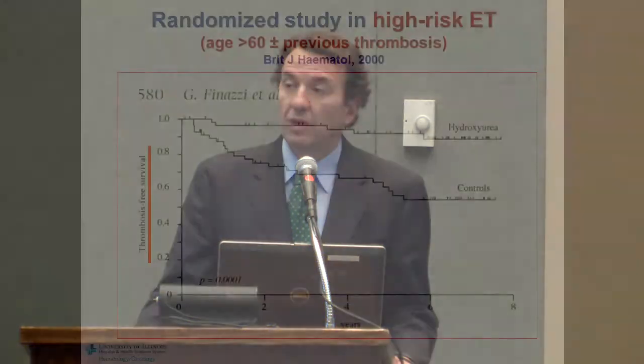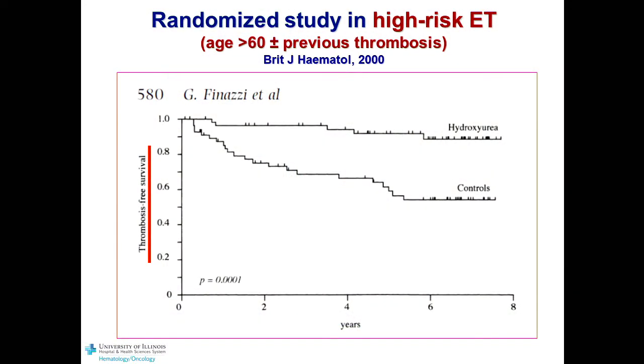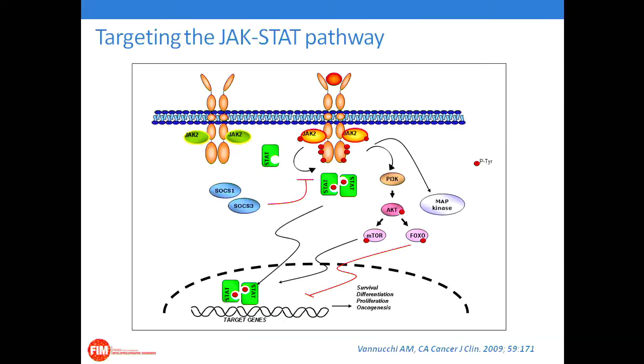I mean, this was demonstrated years ago, and it says it's very important to keep the platelets below 450,000. The number was lowered a few years ago. It used to be 600,000, and now we keep it at 450. So for patients at high risk, we have an aggressive approach in trying to keep the platelets lower.